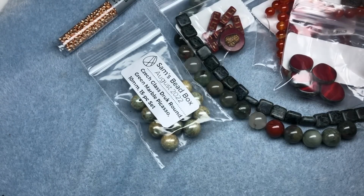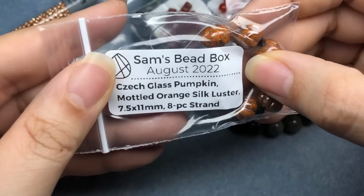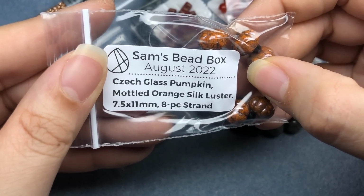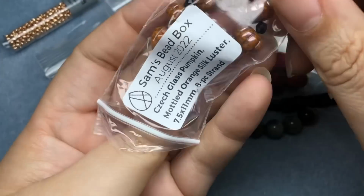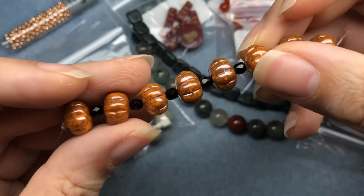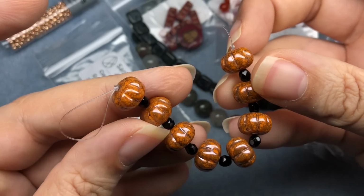There's a lot going on in this box. I feel like I haven't even got open half of it yet. Czech glass pumpkin mottled orange silk luster, 7.5 millimeter by 11 millimeter, 8-piece strand. Oh, look, and then we have some little fire polish beads. That's cute. Looks a little Halloween-y. That is super cute. I love that.